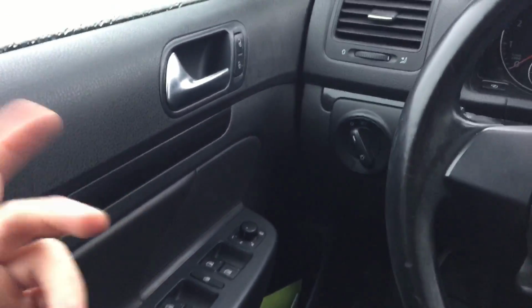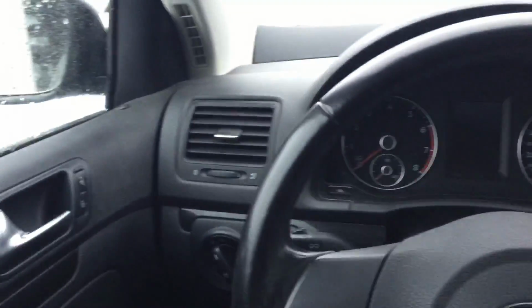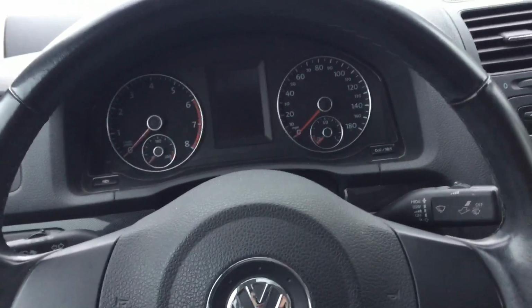Really, the power door lock on this side is the only thing that's broken, but like I said, that's a $450 job. Kind of pricey. So we decided to skip that. We're really glad to have this Jetta back.